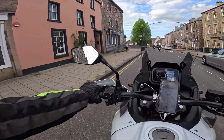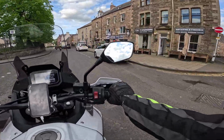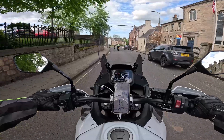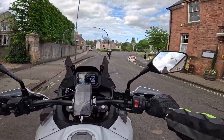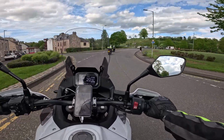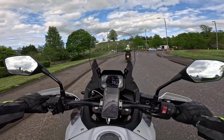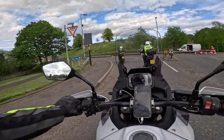Okay, welcome back. So we stopped for a coffee or a hot chocolate and a cake, and we're now heading from here in Jedburgh over towards, I think we're going to go to Galashiels, up to Edinburgh, and then over to the hotel, which is just above Stirling.